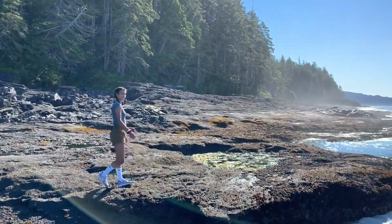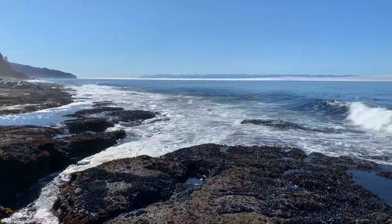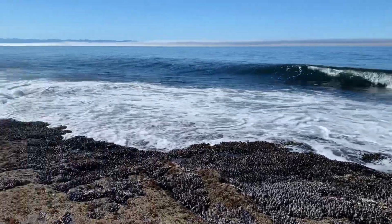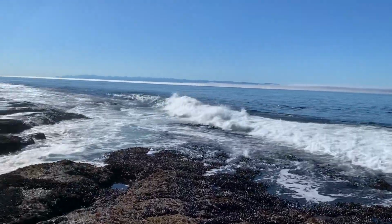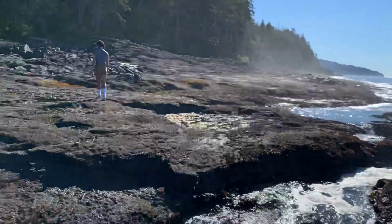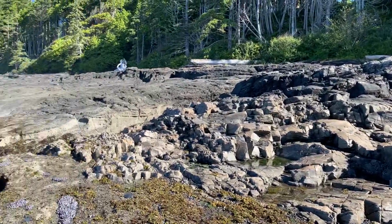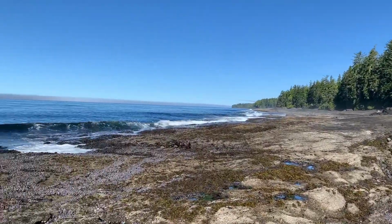We just had to stop at the beach at low tide with such a beautiful morning. Tons of mussels, I believe, on the rocks. Just a gorgeous day. Pure isolation.